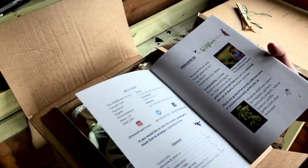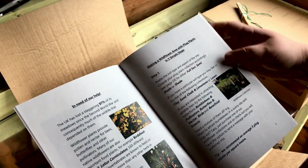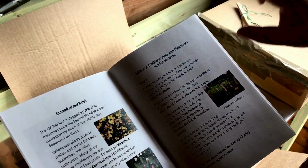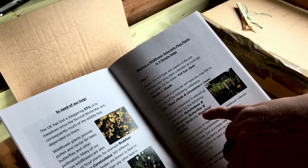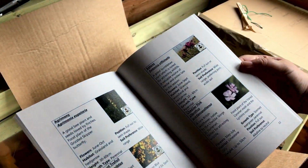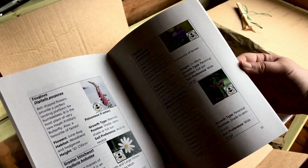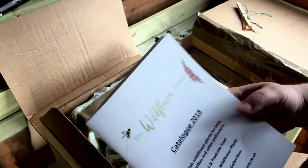She sent this lovely catalogue as well, and it details all of the flowers that she grows, and it gives you advice on how to plant all your wildflowers. She sells collections for full sun, semi-shade, shade, and then she has different soil type collections, and she also has collections that attract various different wildlife. So it's a really comprehensive little booklet, and then it gives you an A to Z almost of different wildflowers, when they flower, habitat, height, all that kind of stuff. So this has been really useful to read through, to get an idea of what I'm going to be growing. So yeah, I will read through that later on.